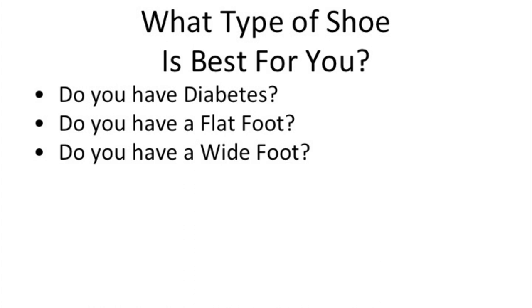Also, if you have a flat foot, you have to be careful. Because when you have a flat foot, you're going to need a little bit more arch support, and that's going to give you more space in your shoe. Also, you have to be careful that your foot doesn't collapse. There's other problems. Sometimes you need a brace. So you have to be aware, if you have a really flat foot, not every shoe is going to work for you. And it may make your feet more tired if you have flat feet.